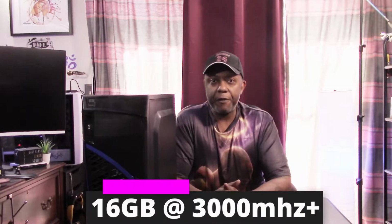So the first upgrade that I would do on this machine would be the RAM. I would definitely upgrade the RAM first. Right now, as mentioned, it was 8 gigabytes in dual channel, 2666 megahertz. I would jump up to 16 gigabytes of RAM and up it to at least 3000 megahertz for this particular build.